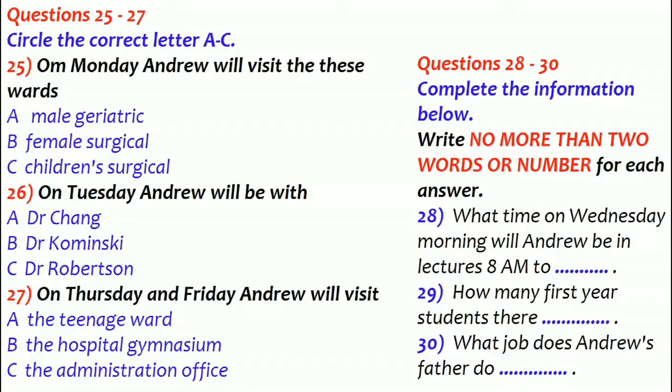Great. I've read a lot about that new ward. Will I see the schoolroom? Maybe another time. And what will I do on Wednesday? On Wednesday, you'll join the other students for lectures. You'll be in the Redmore lecture room between 8 and 10 a.m. and later between 2 and 3 p.m.